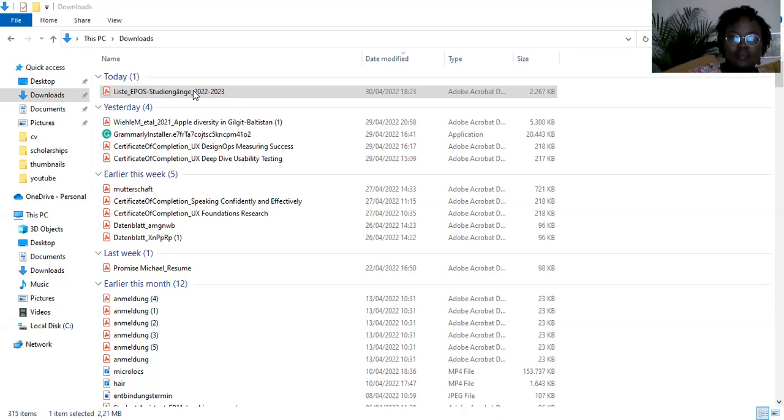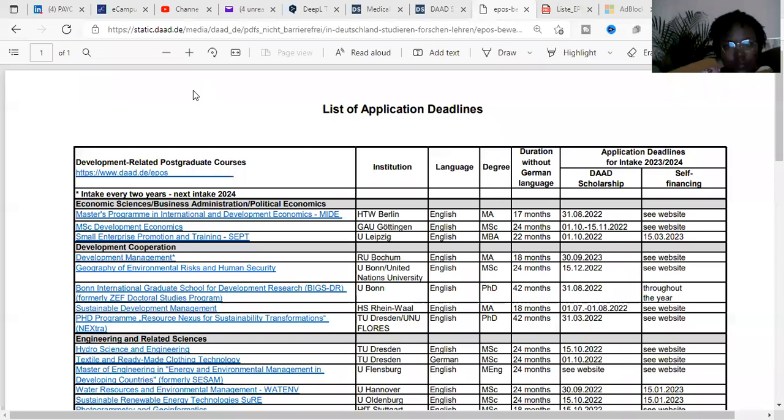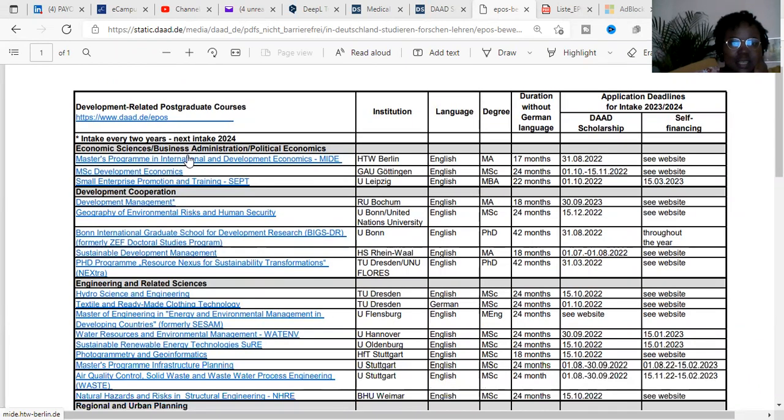I have an Excel file. The list of application deadlines. So we have the institution, the language, degree, duration without German language, application deadline for intake 2023-2024, DAAD scholarship, and self-financing. So under the economic sciences, business administration, and political sciences, there are programs like MS in Development Economics at the University of Göttingen in English, MSc, 24 months, and the application deadline is from the 1st of October to the 15th of November 2022. And if you want to finance the program yourself, you have the deadline 15th of March 2023.